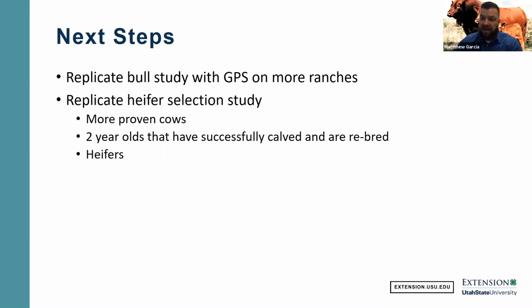and are rebred. So in theory, those are the ones that, that 3-4-year-old cows, when we start seeing some of those cows fall out. So just because, these are some cows that successfully integrated as a heifer, are now a cow and producing that second calf. So I'd be interested to see what that genetic test says about them.